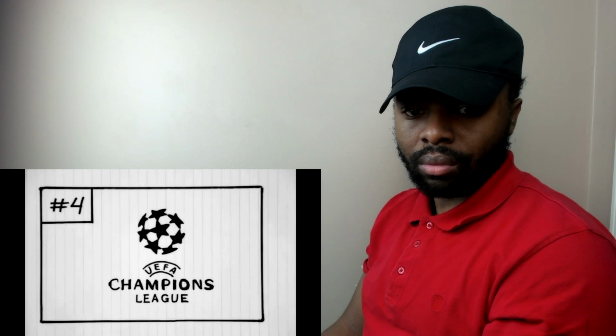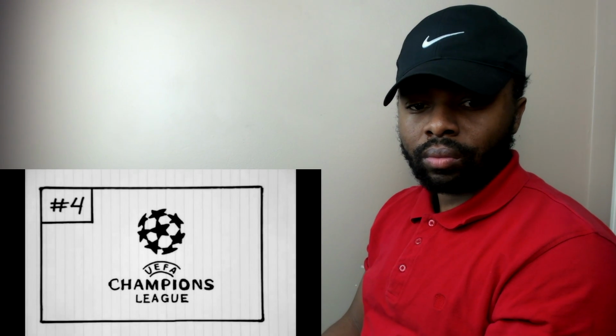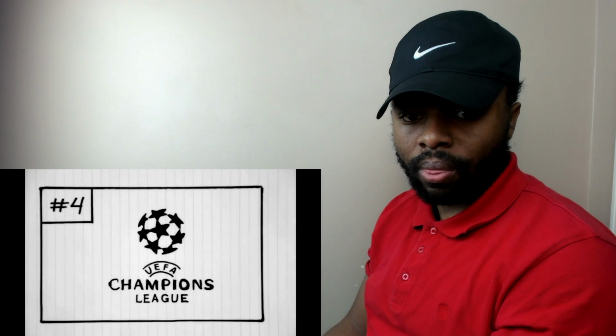Think of the NCAA tournament, but with better quality of play, more than double the fan base, and quadruple the enthusiasm. And yes, Europe even has their own version of the NIT as well. So, through a complex and drawn-out process, teams from all over Europe compete just to qualify for this tournament.